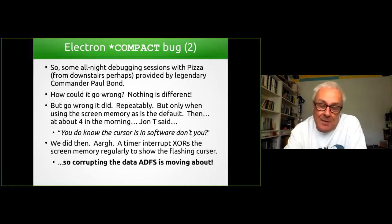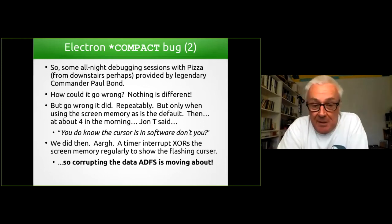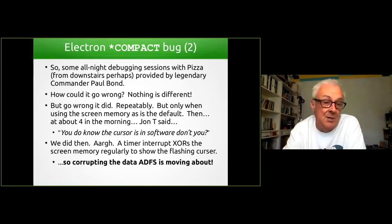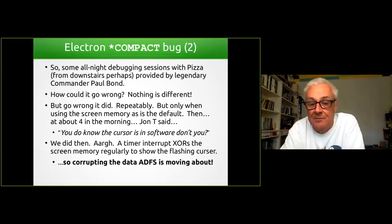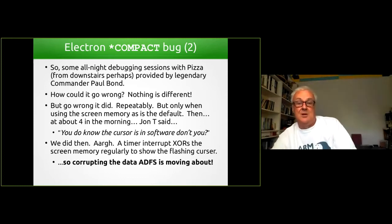Well, it was a timer interrupt. The cursor on the Electron modifies the screen memory. On the Beeb, it's all hardware. No screen memory modification occurs. So you can happily do Stardot COMPACT using the screen memory as your buffer for moving files around in huge chunks, without the screen memory getting corrupted, even though the cursor is flashing away. It's separate hardware in the video feed doing that. But yeah, that's exactly why it was being corrupted.